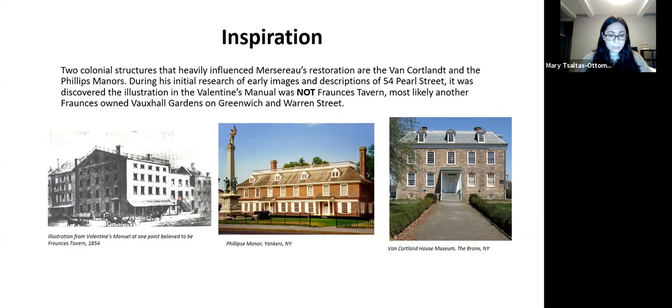During his initial research of 54 Pearl, it was discovered that the illustration in the Valentine's Manual, which you can see here on your left, was not Fraunces Tavern. This was considered one of the oldest illustrations of Fraunces, but it turns out that it was not. It was probably Fraunces's other bar, Vauxhall, which was located on Greenwich and Warren Street.